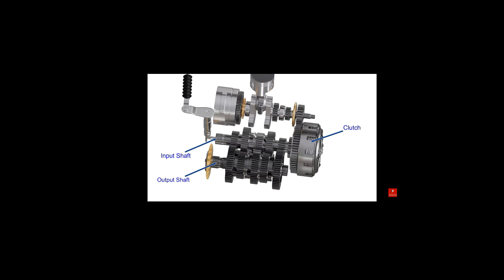The steel plates have tangs along their outer diameter that engage with the clutch's inner hub, which is fixed to the end of the input shaft via splines. The friction plates have lugs along their outer edge that slot into the outer clutch basket. Springs, usually of the coil type but occasionally a diaphragm design, press the steel plates and the friction plates together, coupling the outer clutch basket to the inner hub, thereby transferring the crankshaft's rotation to the input shaft.